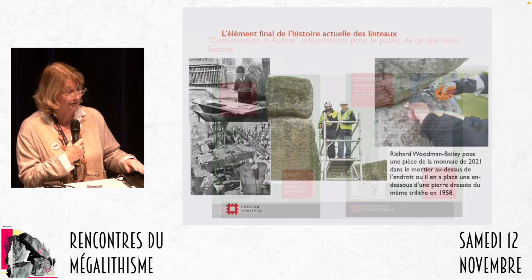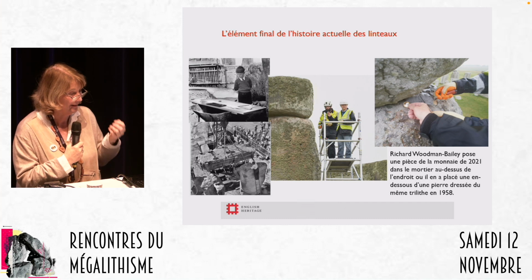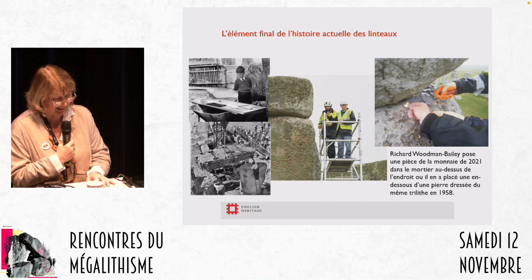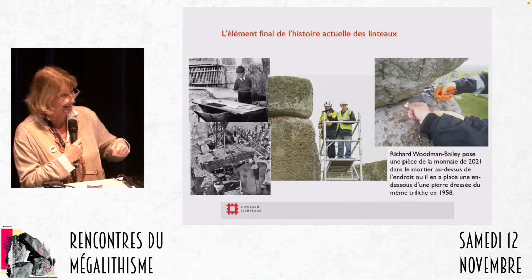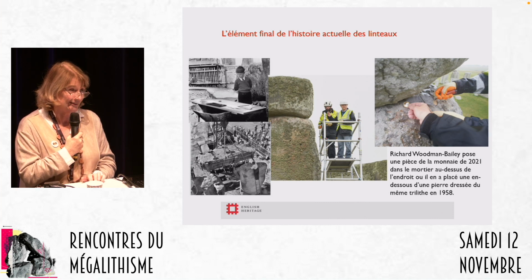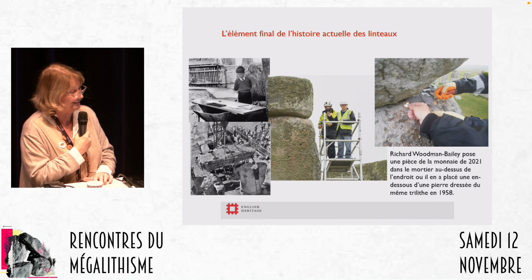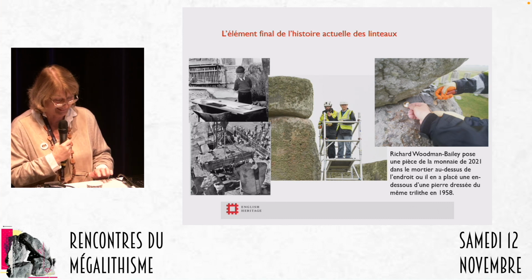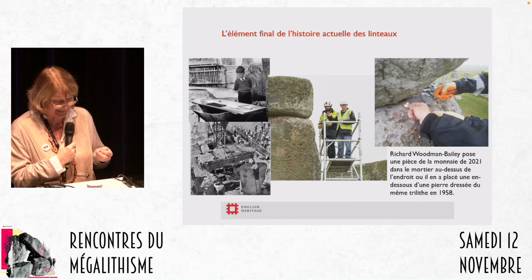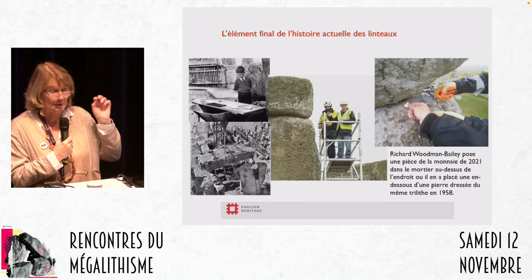And then there was just one final bit to the story, because the architect in 1958, his son, Richard Woodman Bailey, is very much in contact with us at Stonehenge. And when he was a boy, here he is on the left-hand side of the picture here, apparently he used to go with his father in the school holidays and be there very much while all the work was going on. Here he is looking at some of the plans, and he had actually put a coin under one of the uprights in 1958. And so we got permission from Historic England to put another coin in.